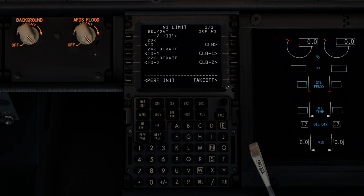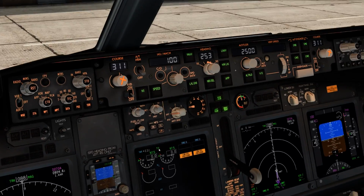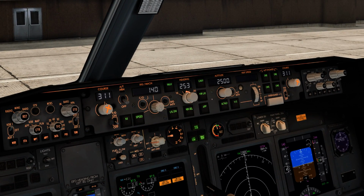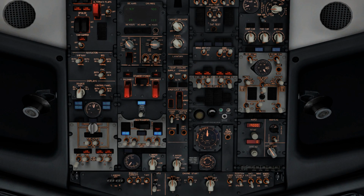N1 limit. Take full takeoff. We'll go with flaps 5, which gives us a 144, 145 and a 154, so we'll go ahead and tune that now. 154, 19. Put the flight directors on, everything here is good, so we're going to switch over for the APU now.